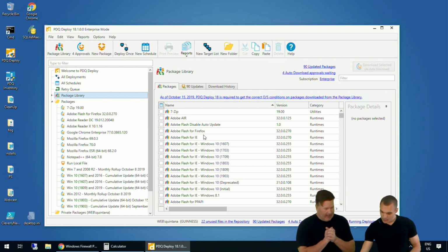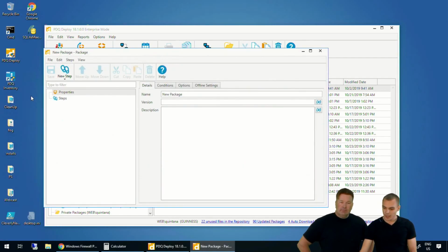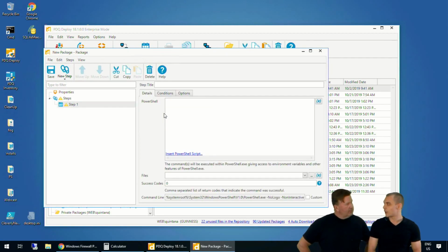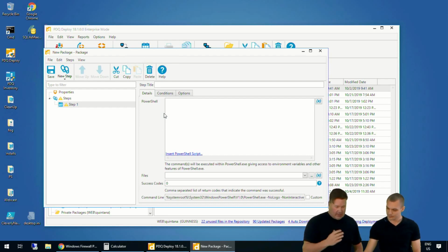How do we do it? What we're going to do here is go into our PDQ console. We're going to create a new package, and we're going to use just a little bit of PowerShell to run that, and if it returns any value back to us, we can see that and tell PDQ what to do with it. You can actually use this as an exit code or something like that and say, yes, it was successful, or no, it wasn't. Exactly.